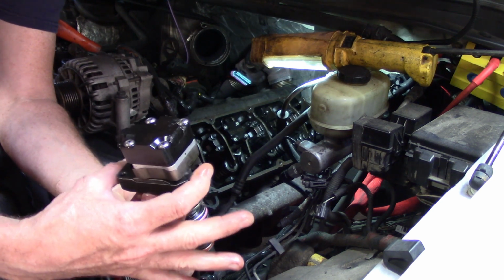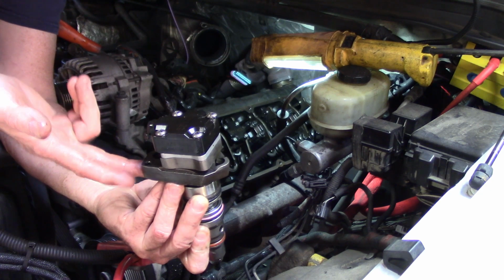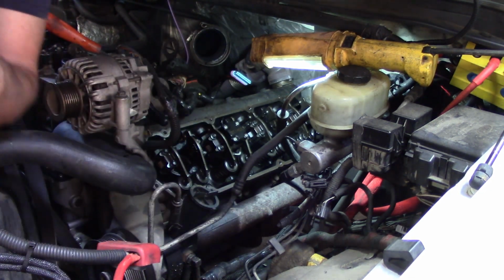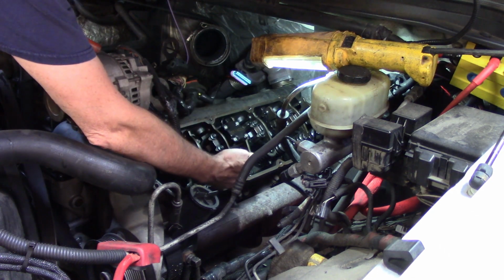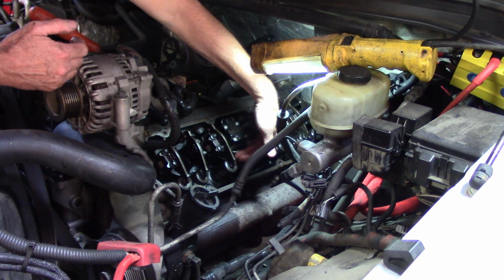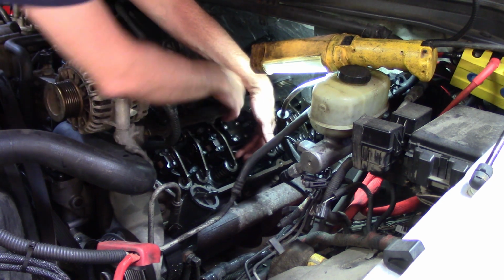That will kind of release it. Once you push that forward, you stick a pry bar under the front and pry up and pop your injector out. So I'll show you that on the one that's still in the truck. You just take your bracket, you push it forward, and that releases it from this front pivot bolt.